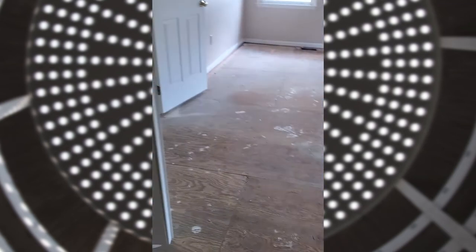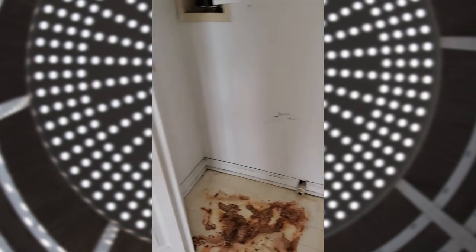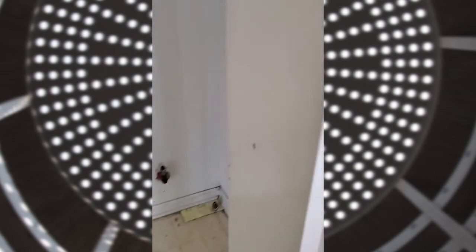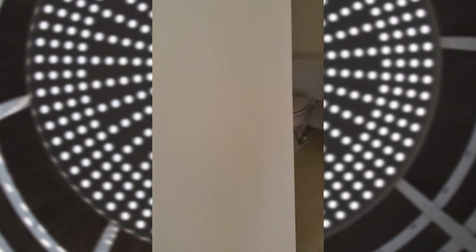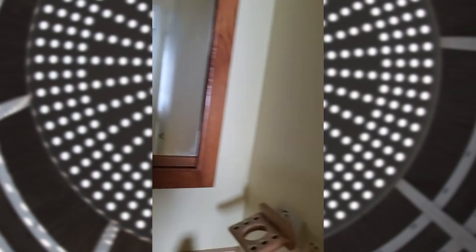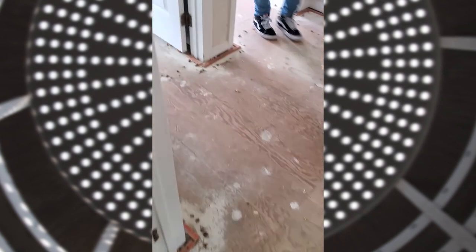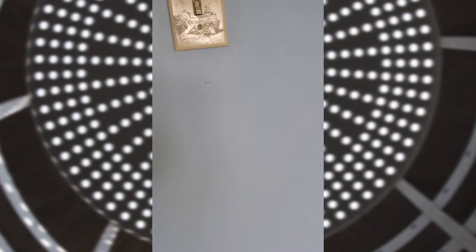Okay. Let's continue on because we don't have that much time. I guess this is where they had the washer and dryer, right here. And then another bathroom. Spider's having a party, huh? Okay. And then another bedroom.